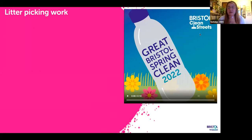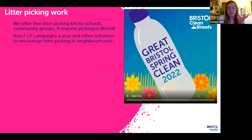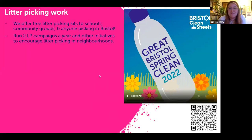We do all sorts of litter picking as well. So at the moment, it's the Great Bristol Spring Clean. And we offer free litter picking kits to schools, community groups, anyone picking in Bristol. As Libby said, we've teamed up with Sustainable Hive, and yeah, they've borrowed our kits many a time to do their wonderful events.